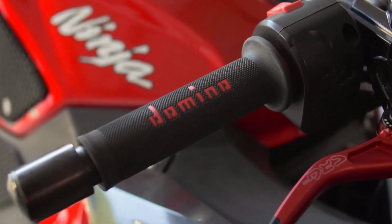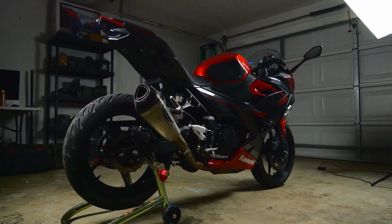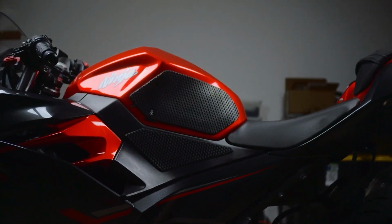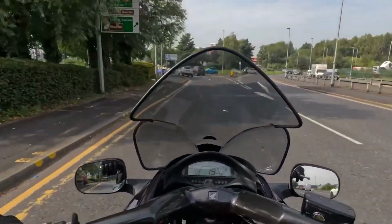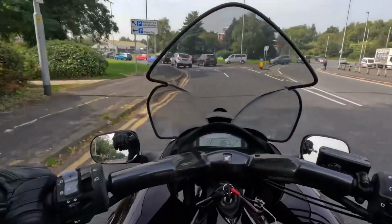And if you thought dealing with outdated tech was frustrating, just wait until you see the next bike that combines modern innovation with overwhelming complexity, leaving even seasoned riders scratching their heads.